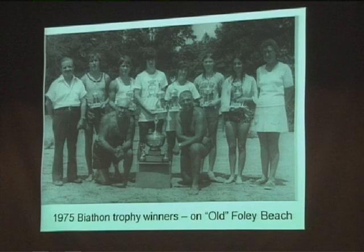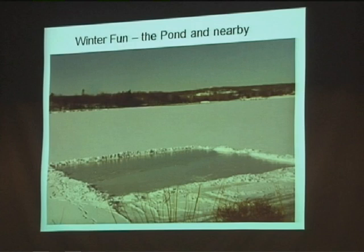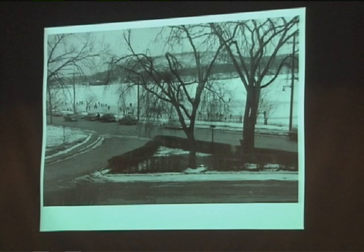petered out after that. We're going to leave the summer on this nice hot day and just talk a little bit about winter. Some of these slides, if you were here a year and a half ago, you would have seen again. But it's worth noting again, I think you'll get a kick out of it. There was always fun on the pond, and mostly in the area near the pond. So you could shovel off an area and skate or play hockey. That was always doable. Winter skating was always a lot of fun.